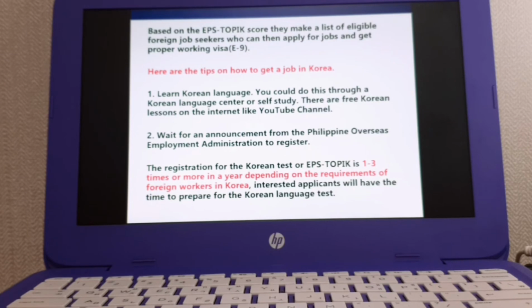Number 2, wait for an announcement from the Philippine Overseas Employment Administration to register. The registration for the Korean test or EPS TOPIK is 1 to 3 times or more in a year, depending on the requirements for foreign workers in Korea. Interested applicants will have time to prepare for the Korean language test. But as you know, right now there is coronavirus, so it is difficult for Koreans to hire workers to come to Korea, and nowadays some companies have also closed, and other Koreans also do not have jobs.